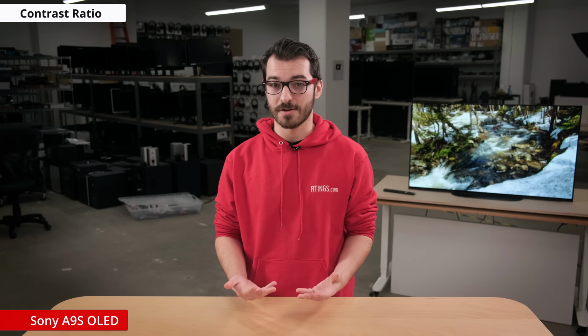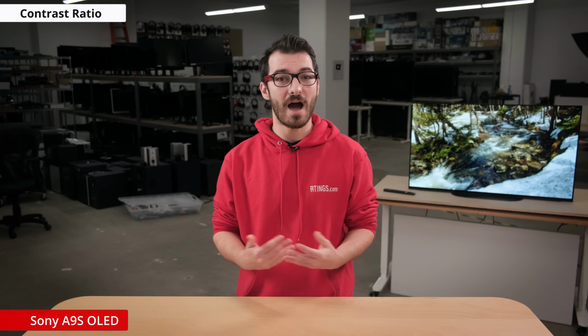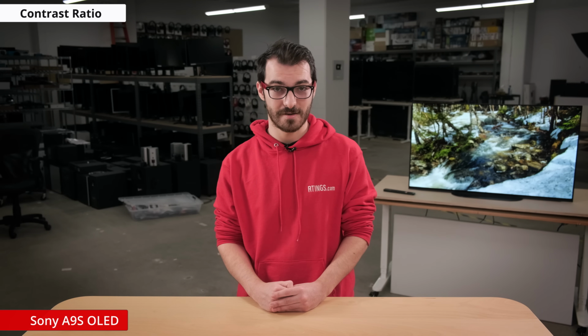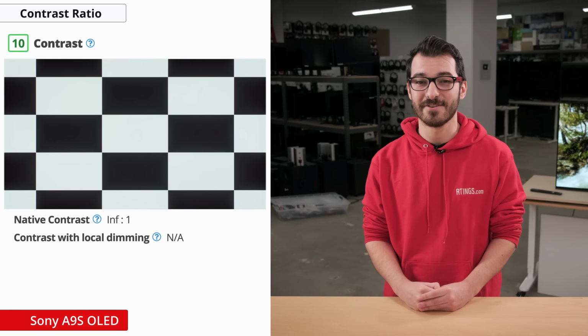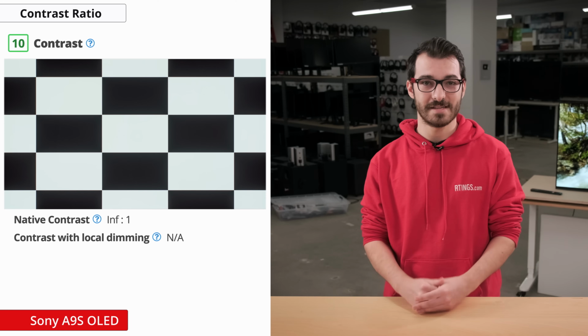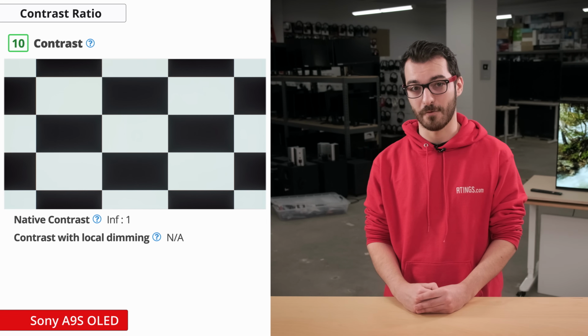First, let's start with the contrast, which is the main attraction of OLED displays, and often regarded as one of the most important aspects of picture quality. Having a high contrast will give the image a lot of depth and detail, especially in the shadows. And thanks to the self-emissive technology of OLED displays, the A9S has a near infinite contrast ratio, which produces deep, inky blacks. This makes the TV fantastic for darkroom viewing, which is what OLEDs are primarily marketed for.